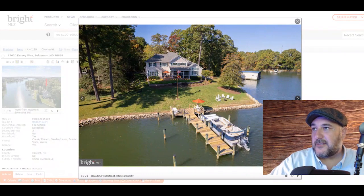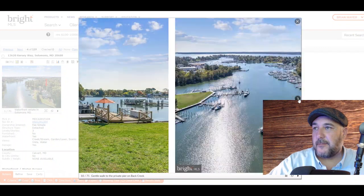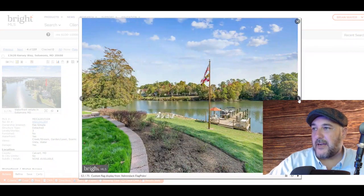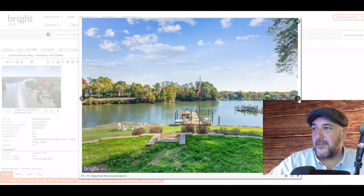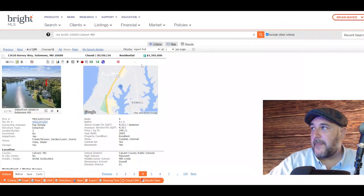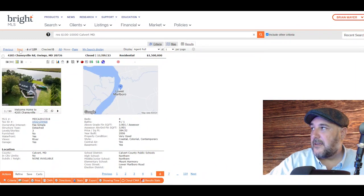Deep water at the end of the slip. Obviously, it may or may not come with that extra covered slip there, but there is deep water in Back Creek, which is one of the nice things about it, and it's one of the reasons why it's there. All right, let's go down and see what you're getting.